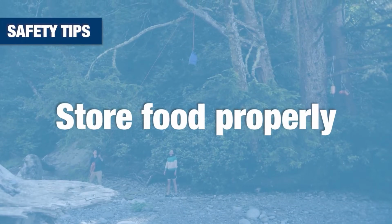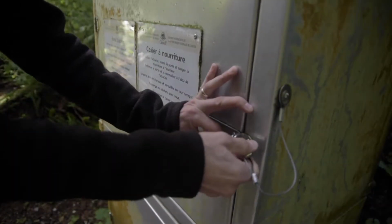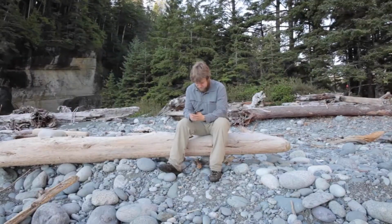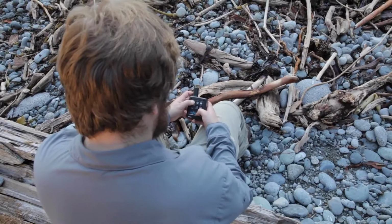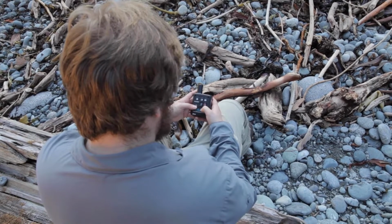Always hang your food and garbage, or store them in a wildlife-proof bin at the campsites so you don't attract wild animals. Lastly, there's limited cell service on the trail. If you have a safety device like a Spot, InReach, or satellite phone, learn to use it beforehand and have emergency messages pre-entered just in case.